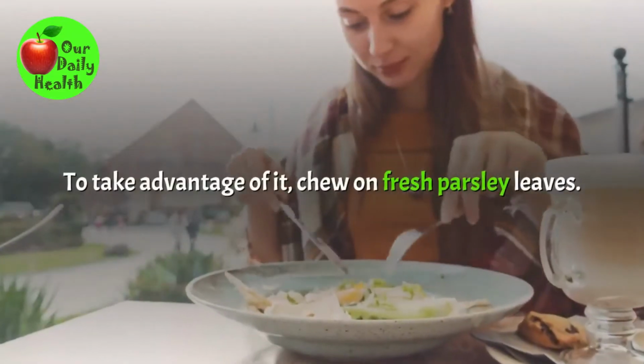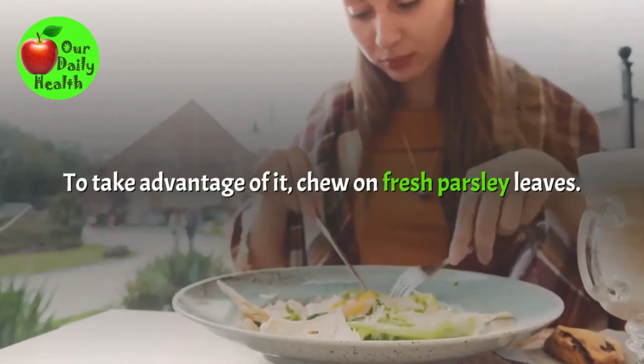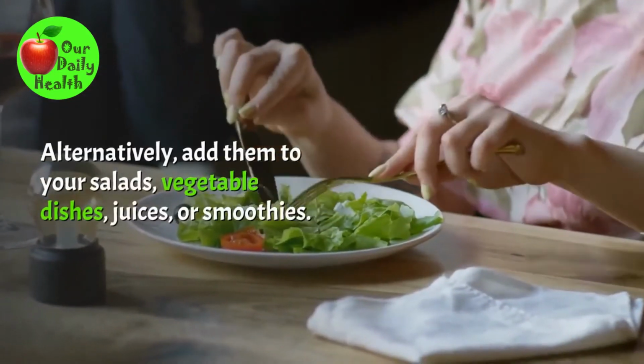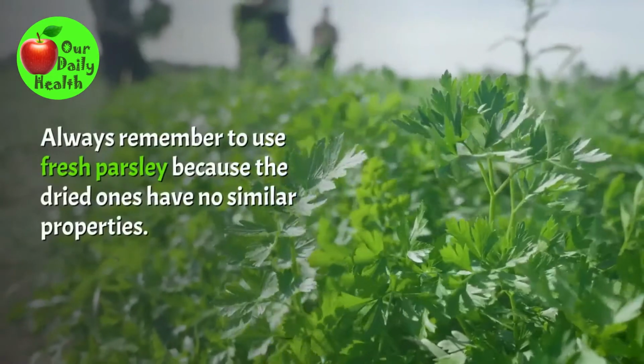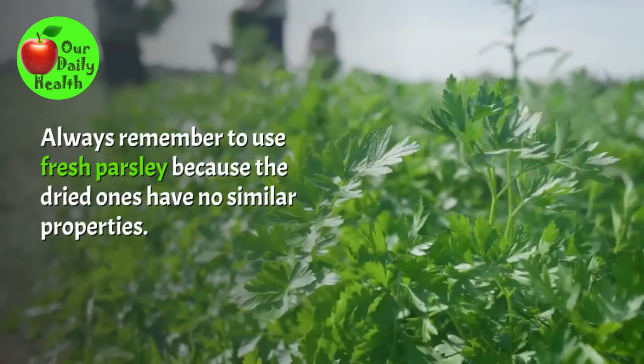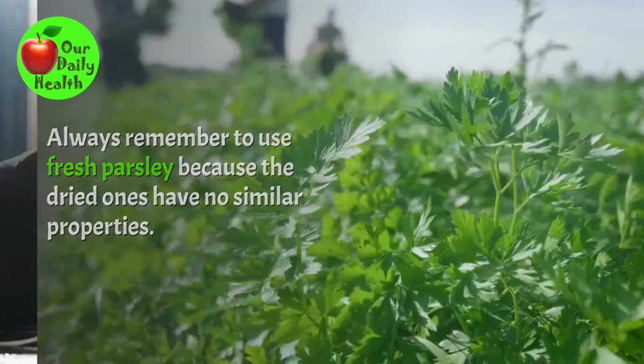To take advantage of it, chew on fresh parsley leaves. Alternatively, add them to your salads, vegetable dishes, juices, or smoothies. Always remember to use fresh parsley because the dried ones have no similar properties.